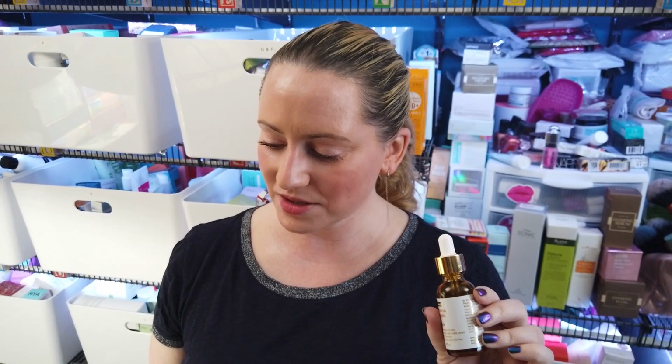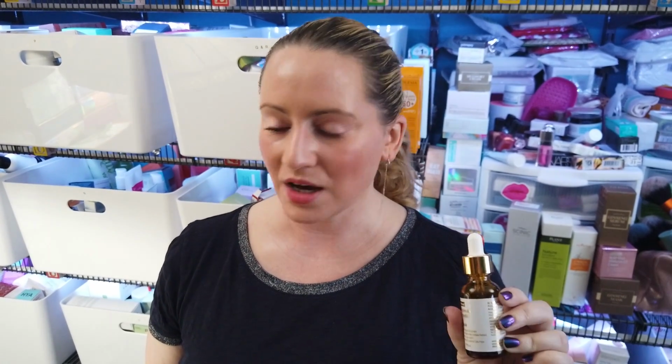And the other thing is that it's fungal acne safe, and if you have acne-prone skin, this one's a good option. There's not a lot of products that are fungal acne safe, but this one is.